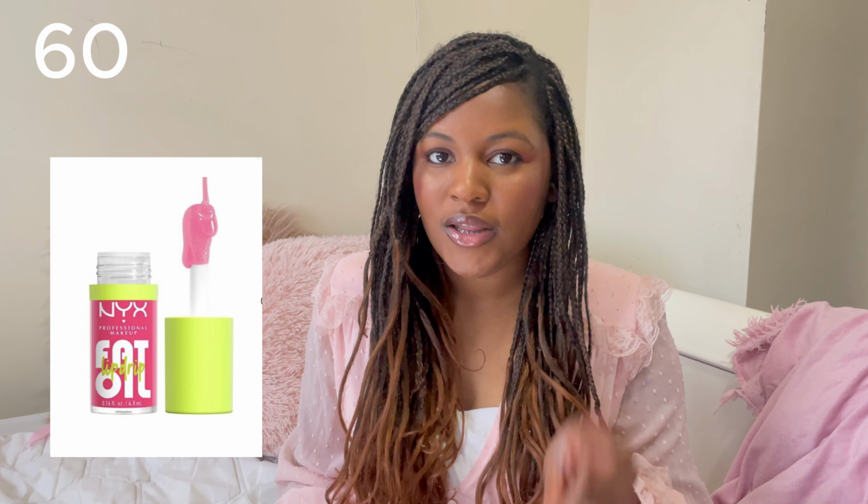Then we have the NYX Fat Lip Drip Oil, and I feel like this looks so moisturizing and it's inexpensive and it's really cute to have. Last but not least, for the makeup, is the Sephora Lip Gloss. I feel like this is such a simple, pretty thing just to have in your collection, and it looks like it smells so good and it gets the job done.